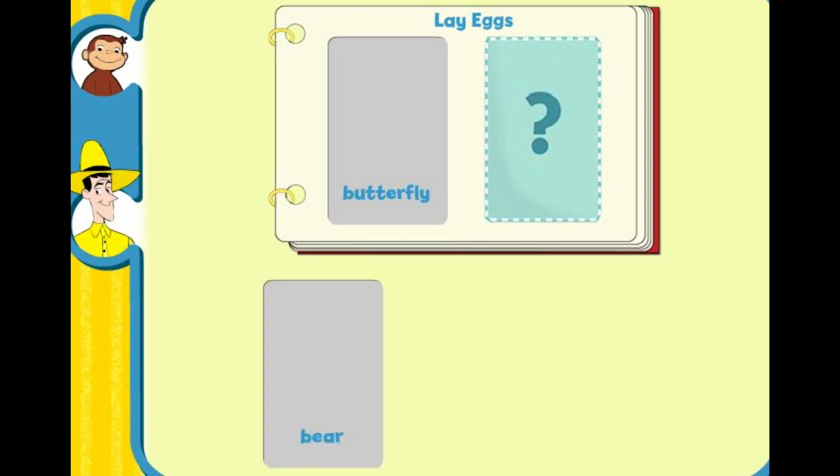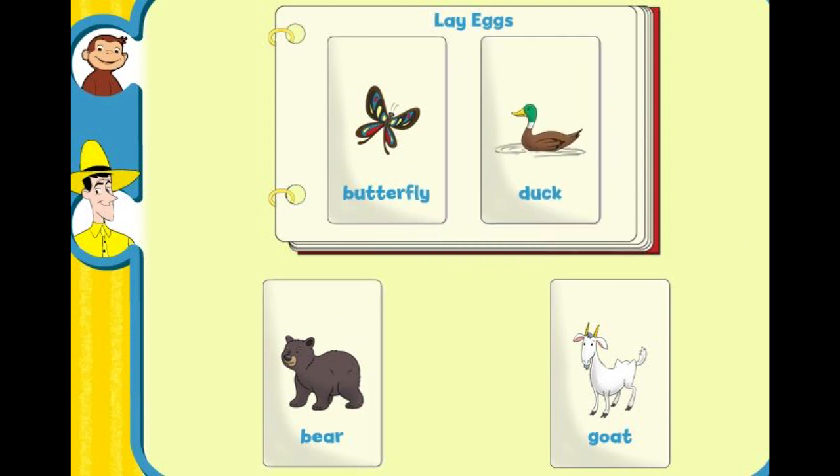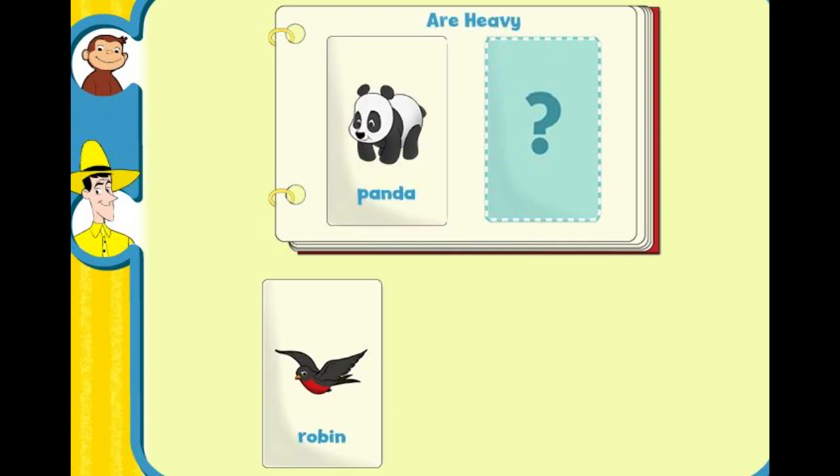Here's a butterfly. A bear. A duck. You got it. A butterfly and a duck both lay eggs. Which of these animals is also heavy? Here's a panda.